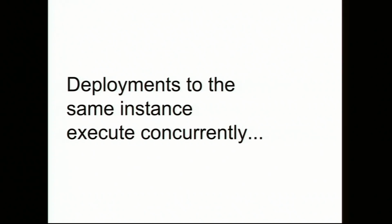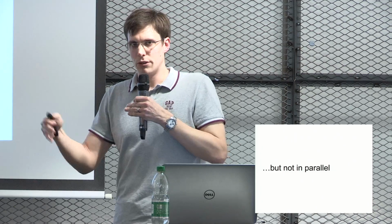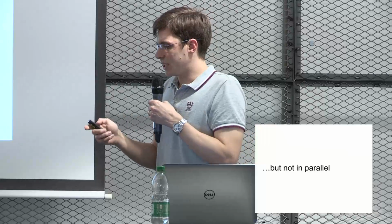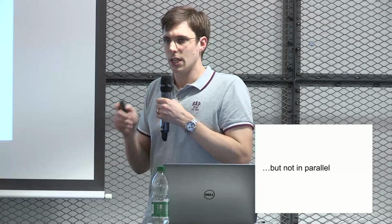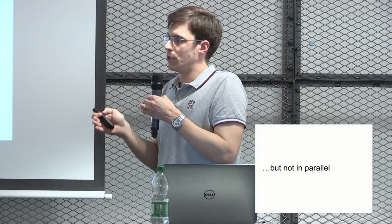So the important thing here is that the deployments are going to execute concurrently, but they're not going to execute in parallel when you're on the same instance. So if I'm deploying packages across multiple instances, those deployments are all going to happen in parallel. If I'm targeting one instance, the agent is only running one thing at a time, so they're going to be deploying at the same time, but not in parallel.